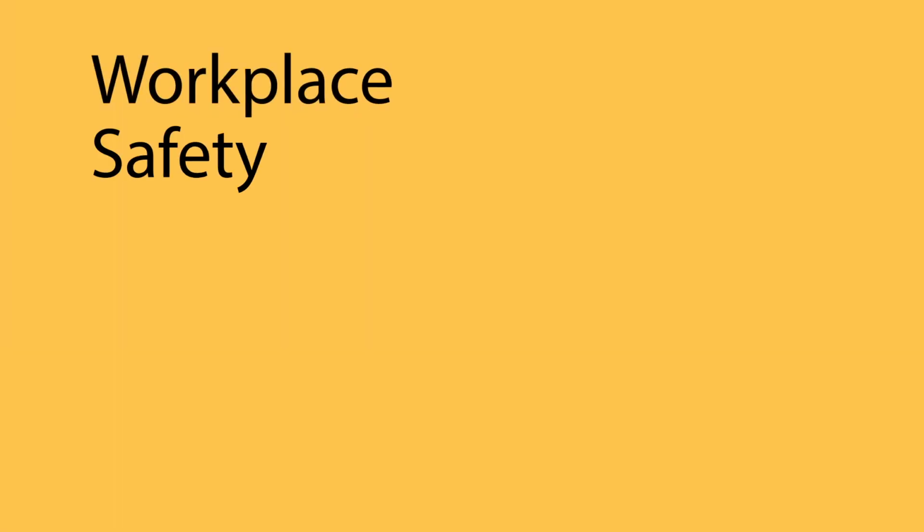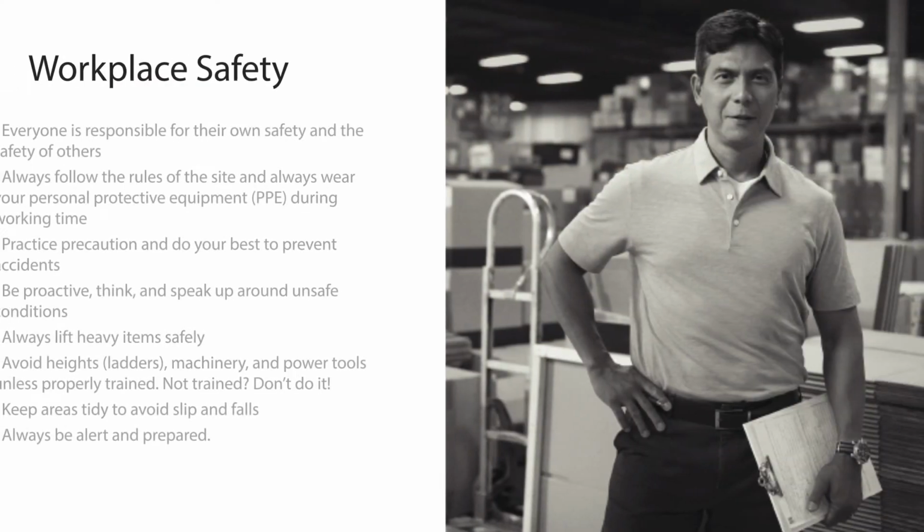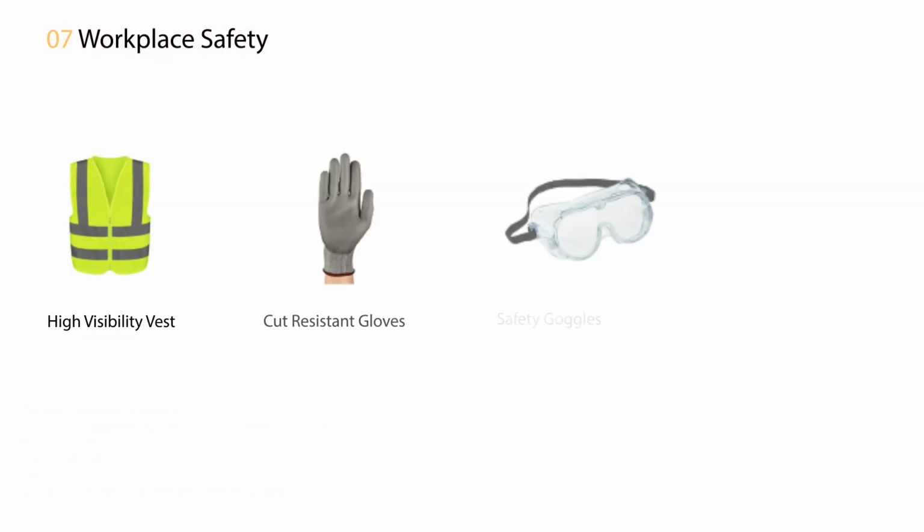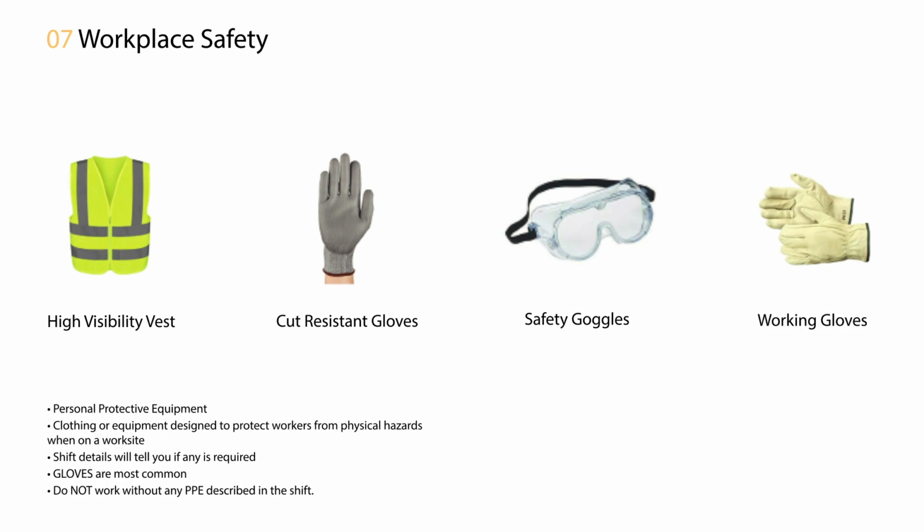Next, we'll review some tips for workplace safety. Please take a few minutes to review these workplace safety tips. We'd like to highlight that accidents can be prevented, and you should be proactive, think, and speak up around unsafe conditions. As previously mentioned, some shifts will require the use of PPE, or personal protective equipment. Please refer to your shift notes and check in with your point of contact for PPE requirements. For your safety, do not work without the full PPE described in your shift notes or by your point of contact. Now we'll review some pro tips that lead to success on the Uberworks platform.